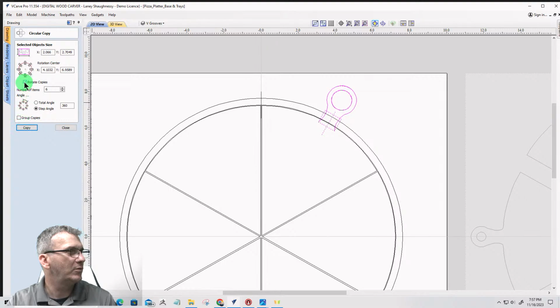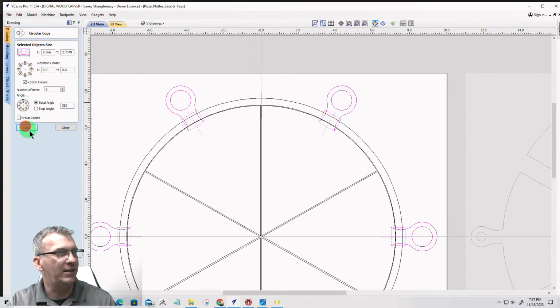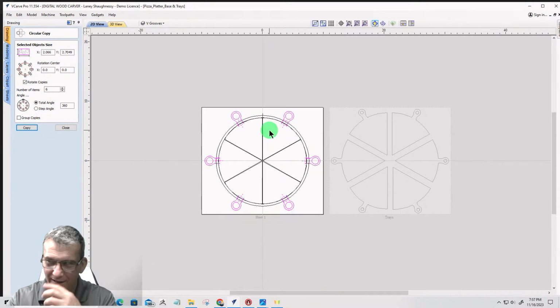Oh, Lord of mercy. We want total angle, ladies and gentlemen. Total angle. Pay attention to what I'm doing here. Total angle. Rotate copies 6 times around on the center of our material. So go make sure we're back at the center and copy that bad boy around. Woo! Lord have mercy. All right.